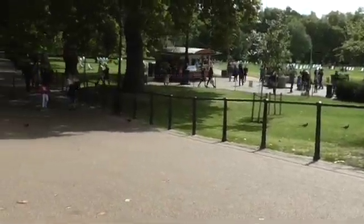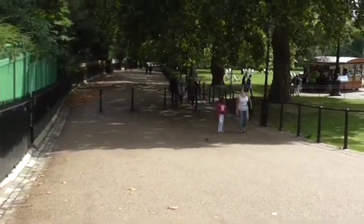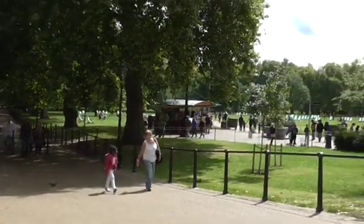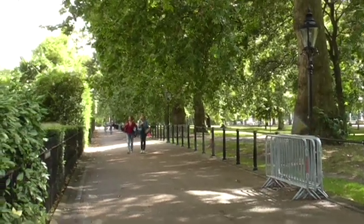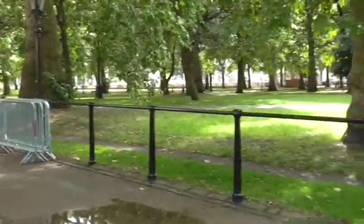Just to give you a little view. All we're going to do is continue along here, which is Queen's Walk, till we get to the Mall, and then we're going to bear to our right, heading towards Buckingham Palace, then on to Victoria. Just continue straight along Queen's Walk till we get to the Mall. I'll give you a panoramic view.